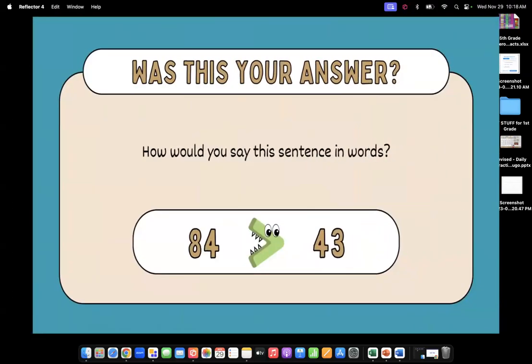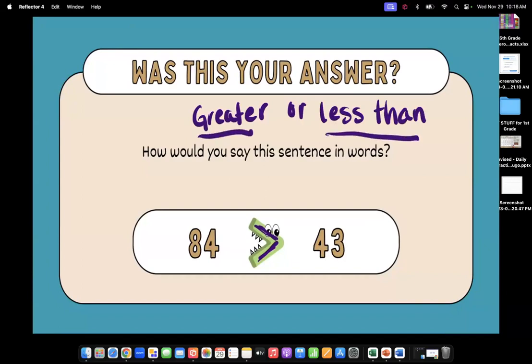Okay, next one. How would you say the sentence? Now, when we talked about it a little bit, remember, which number is the little gator eating, the bigger number? 84 is greater or less than. So you have to decide, is it greater or less than? So is 84 less than or greater than 43?